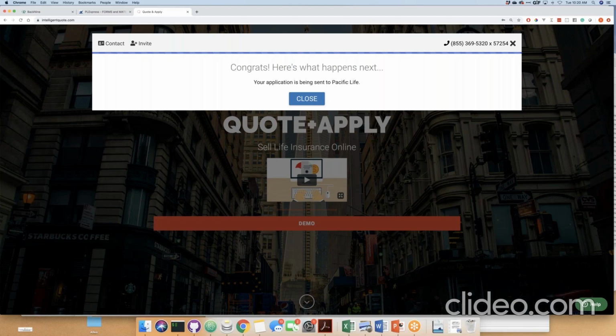What happens next? What happens next is Pacific Life, on this is called their smooth sailing underwriting. They do need to have a phone call, and they're going to use the phone call. They're going to look up the client's background information, their motor vehicle report, their RX check. They're going to review that APS, and using that information, they're going to make an offer.